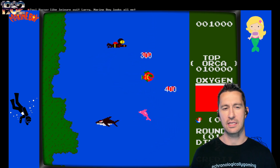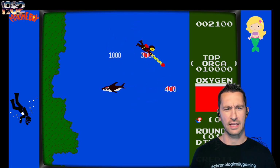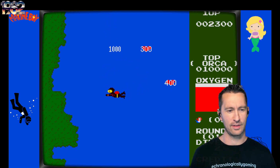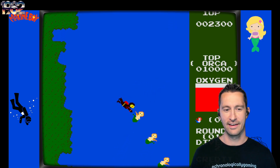My attack's interesting. It's an 8-way joystick, and you can see I can use the attack, but it's more like a, is that a punching glove? You know what it looks like? It looks like the snatcher grabber that Nintendo created.